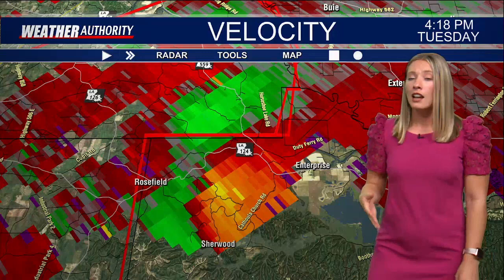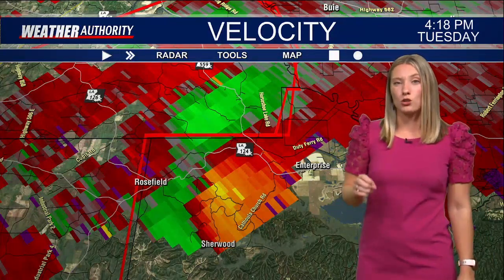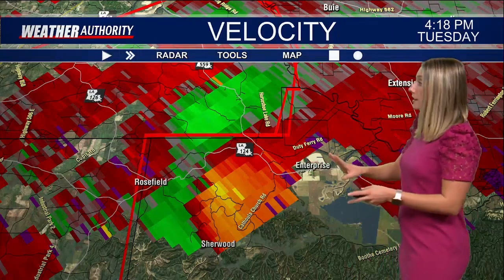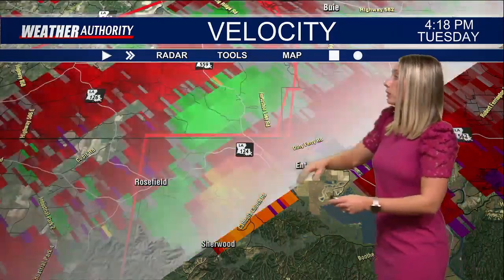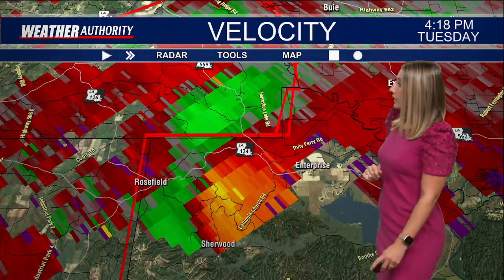Again, 55 miles per hour, the system is booking it. And that also means sometimes when we have some fast moving storms like this, they can produce those really strong winds too, even if there isn't necessarily a tornado. There's a strong rotation though that we're seeing on radar. And again, that is just to the west of Enterprise at the moment.